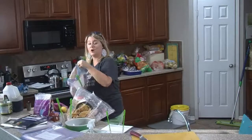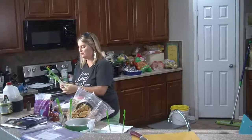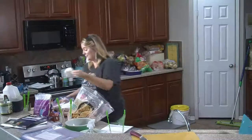No or very low carb. I don't know why I'm struggling with these. I typically don't struggle with them. I think all of my meats are just too big. So she needs low carb or no carb. Okay. I'm only going to do 4 breasts because these are huge.